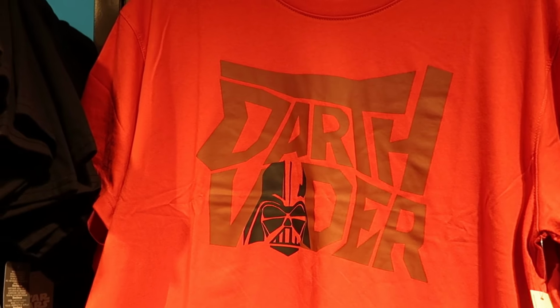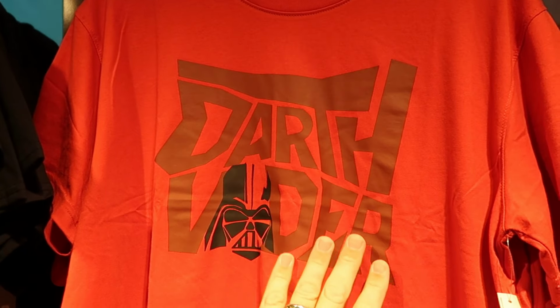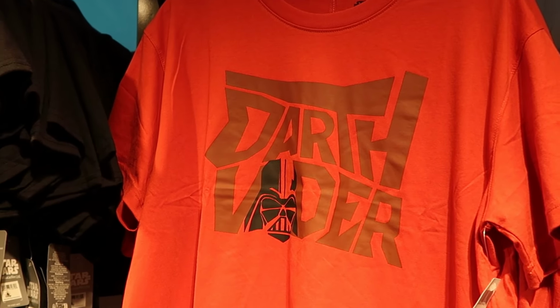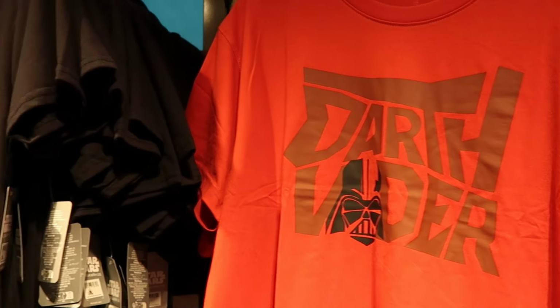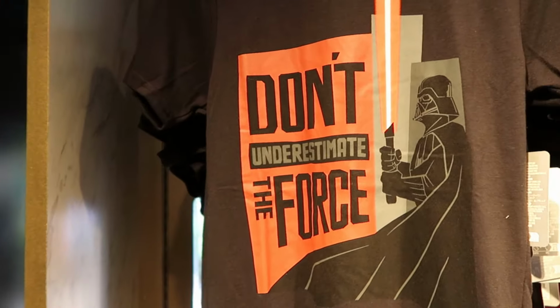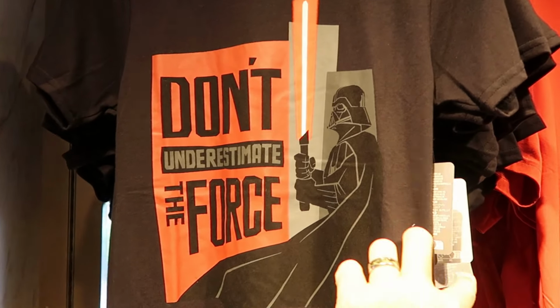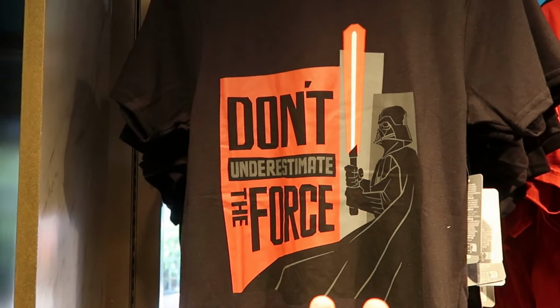This one is more of like a crop top style shirt with like the staggered lettering there for Darth Vader with his helmet. These are adult size for $35 a piece. Right over here is yet another really cool Darth Vader graphic shirt. Don't underestimate the force. He has his lightsaber. I like all the colors, though. Like, that looks really neat.